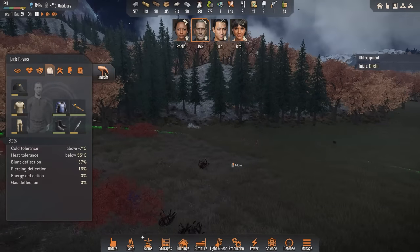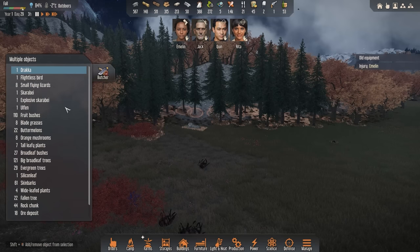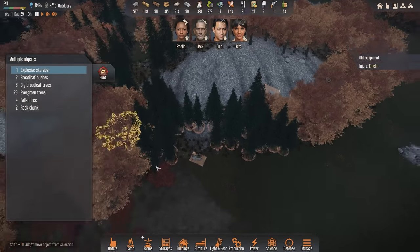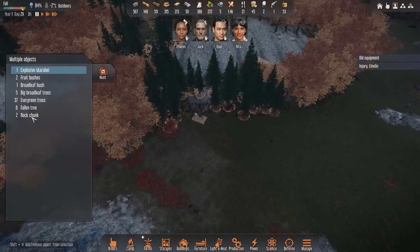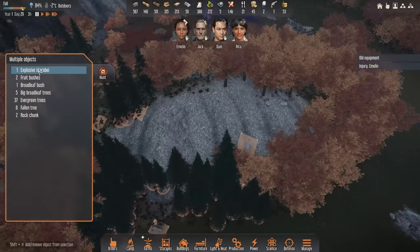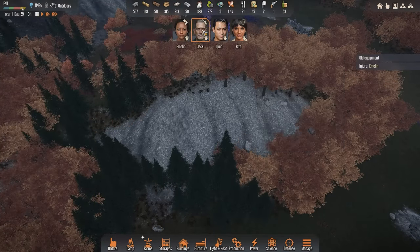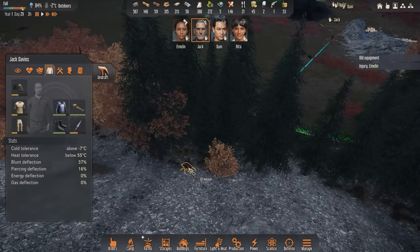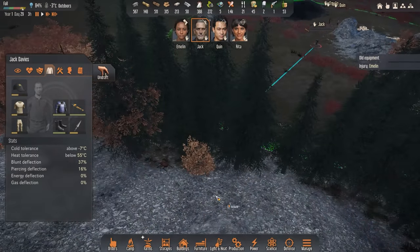So did we deal with them all at this point? I don't think I see any more aggressive bugs. Let's see. Well, there was something here apparently. Explosive scarabi. There is one more. They're not listed as aggressive animals anymore, but they are here. There you are. Would hate to find out this guy's still roaming around and I get a nasty surprise.